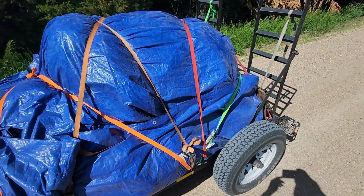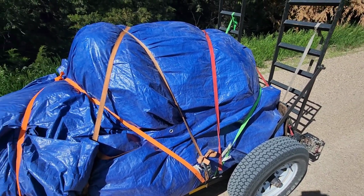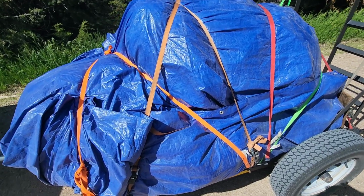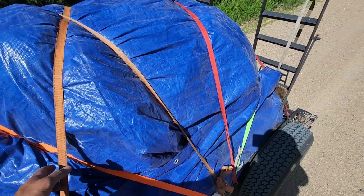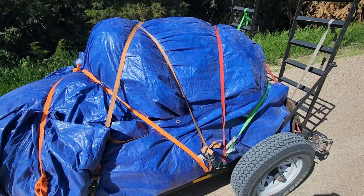So we're gonna take off down the road. We're gonna meet Kelly in town, so hopefully we'll go 3 or 4 miles down the road and then we'll check all our straps. We're taking all back roads into town, staying on the gravel. I don't want to go down the state highway with this load, in case something happens. I don't want to break down on the state highway. I'd rather break down on old gravel road.